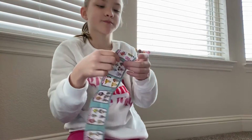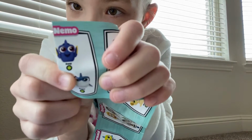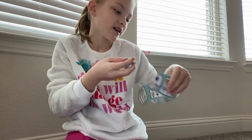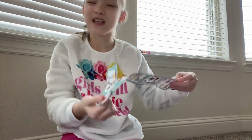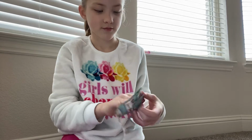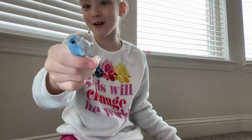Now, in real life, on the little collector's guide, it looks like it's dark, but really, it's not that dark. So Brucey, is it Bruce or Brucey? I don't really know. Bruce is a rare. We got a rare.